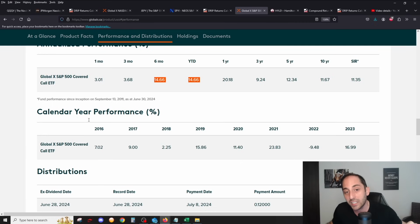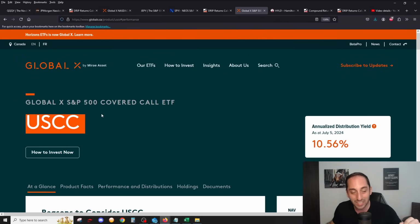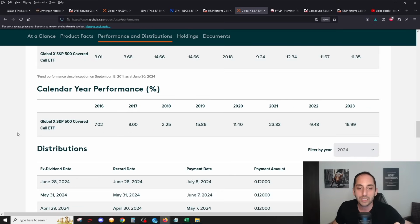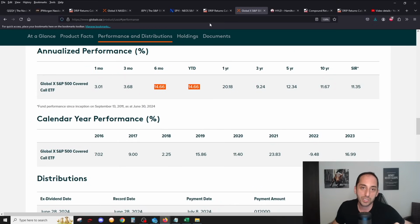Let's look at the Canadian USCC. Same thing. S&P 500 with covered calls, no leverage. Look at their return. It's more or less in line, 14.66, maybe a little bit higher. But let's just say, for argument's sake, that basically what I'm trying to say, guys, very important lesson here, is that the Canadian listed fund that does the exact same thing or a very similar strategy as the US listed fund will perform more or less in line.